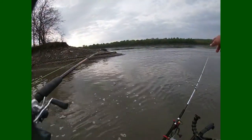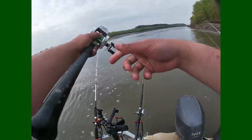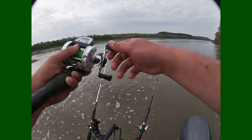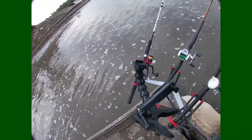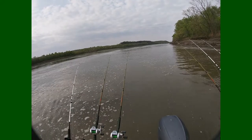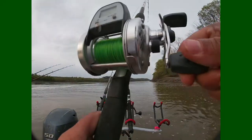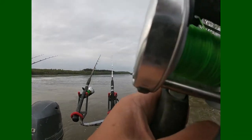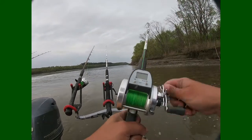Fishing right off, I had this one right off the point. A nice little ledge. Had it right there. We'll see if there's any more hanging around. Fish on. I just missed one on the middle rod too. That's a live bluegill.